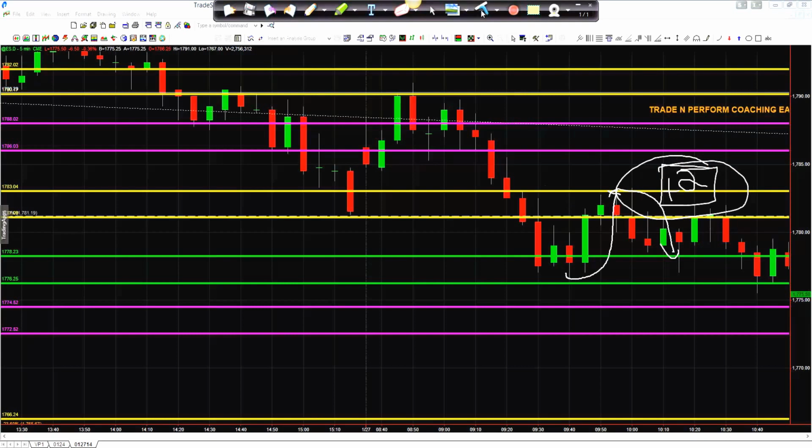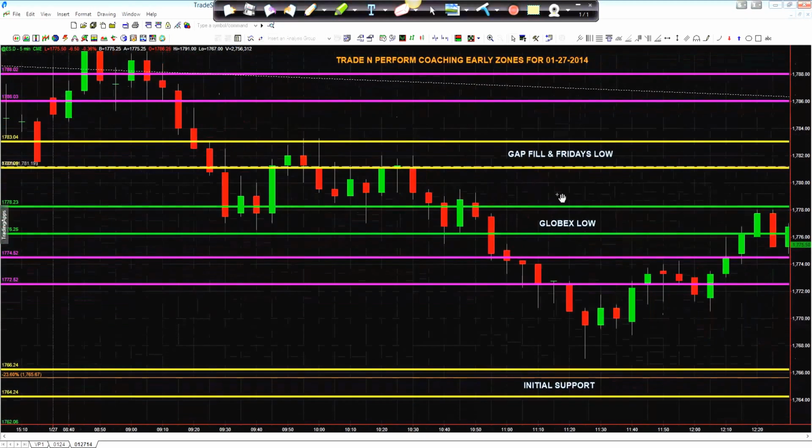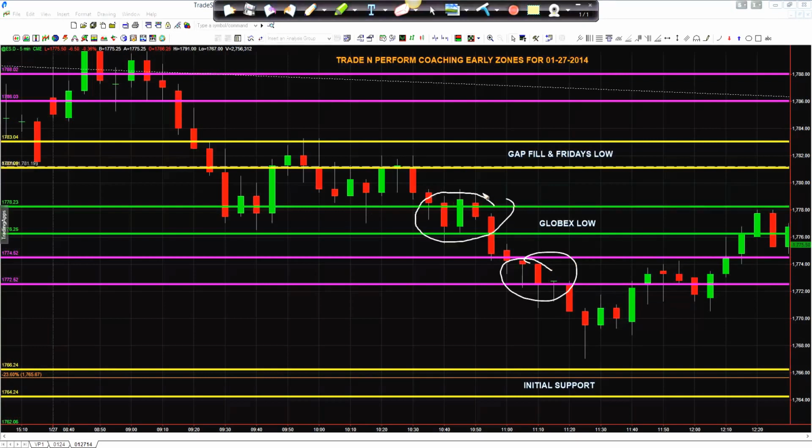Looking further into the day, this is the first rotation up. I had a couple clients that had issues right in here. No one should have had an issue here. This is the second time into the zone. Again, my focus is on the first time. Why? Because this would have ended up in a loss. And also, if you look, time of day.